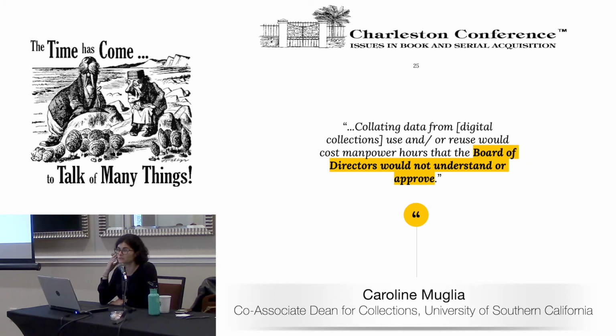And if the board of directors is this person's funding source or funding entity, then the need to understand and the need to approve and valorize the work that's happening is really important, and this person, and many others, were just not seeing that.